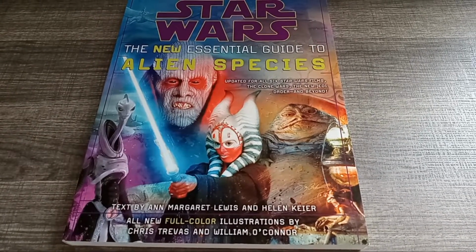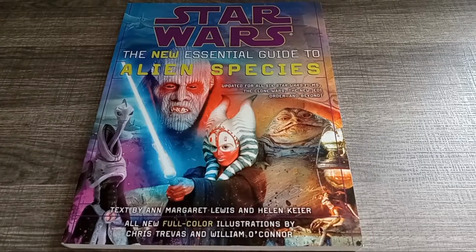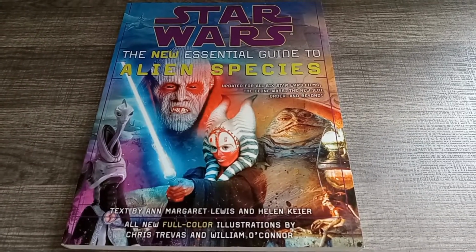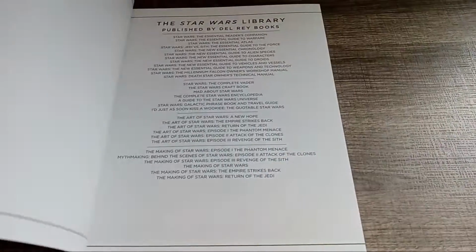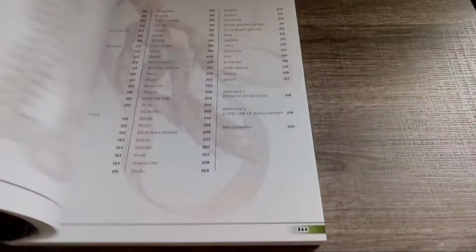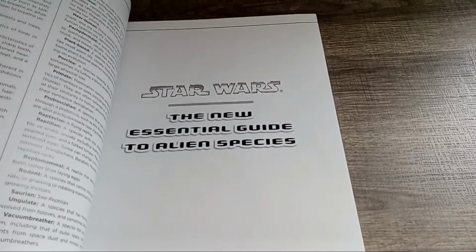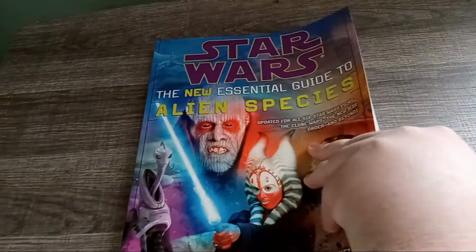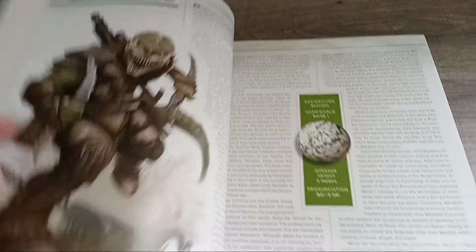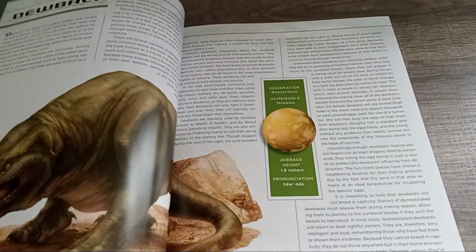Now, this book, it's a pretty good book for telling you about various species. It does not have every single species from Star Wars, because obviously the book came out in the mid-2000s, and there's been new species since, but also there's just too many species for a single book that isn't that big to contain. But obviously all the main ones, like if it's in a movie, it'll get talked about in the book.